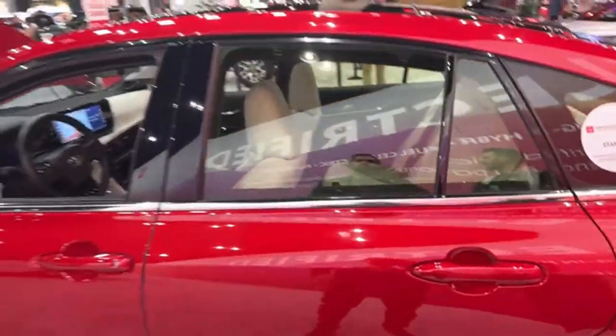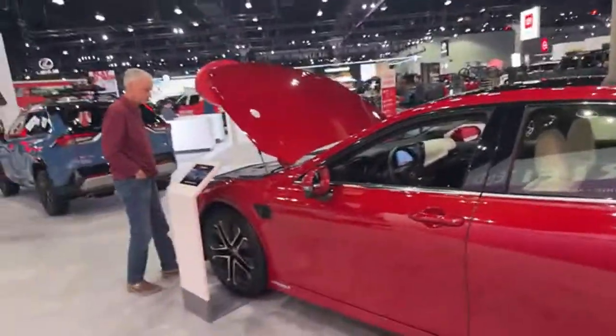That's pretty much it. I don't know, should we head left and then go around, or do you want to go right and then around? Let's go right around. All right, that's fair.